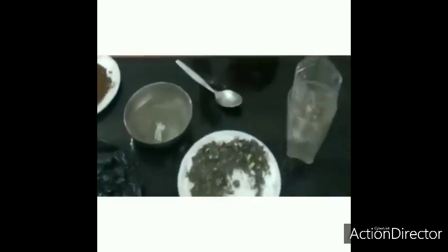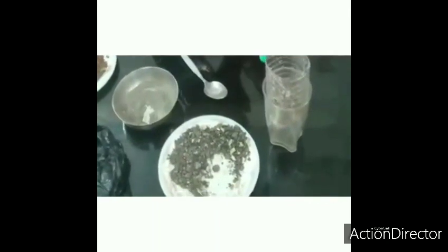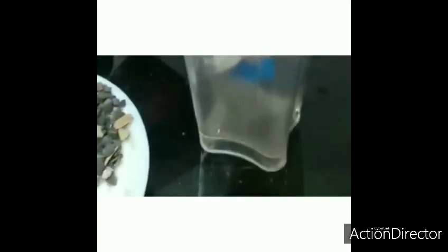Now you can see the dirty water, so we need to mix it. Now we will put some water in this. Now you can see the water is coming slowly down.